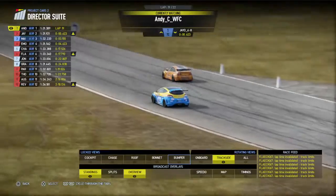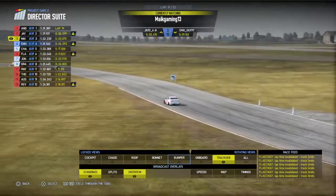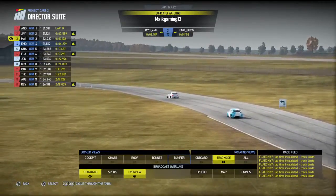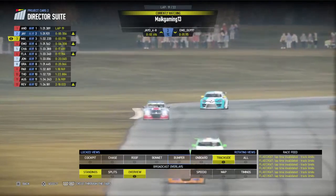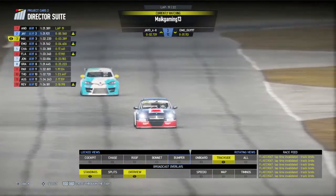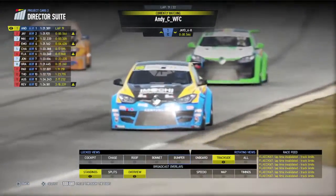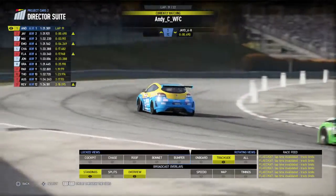That gap is going out massively between himself and Mike. I think Mike might be struggling there with that BMW. It's gone out to 3 seconds now. It was 1.8 last lap. And he's coming into the arms of Emo Guy there. And the race leader's managing to get past Thomas comfortably.